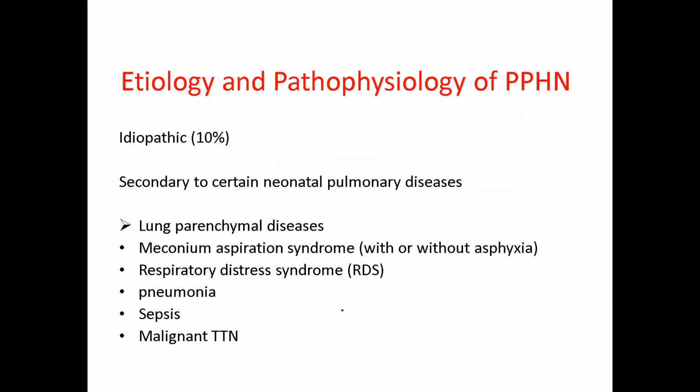So now, what's the cause of the persistent pulmonary hypertension? The cause of persistent pulmonary hypertension is idiopathic in 10% of cases. That's number one. So you have 10%, we don't know what's going on. Why it happened? I have no idea. We don't know. They call it idiopathic.